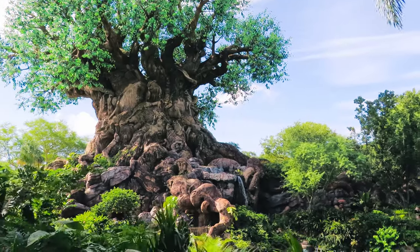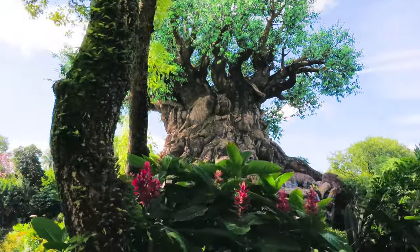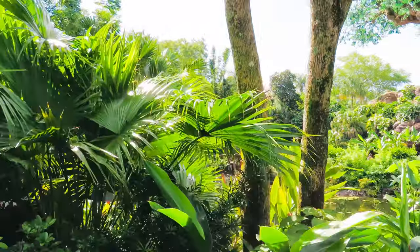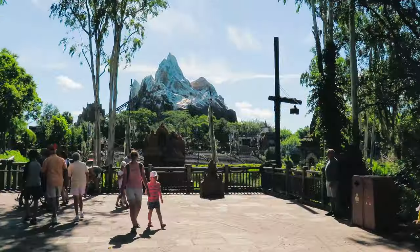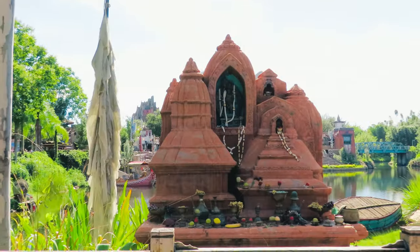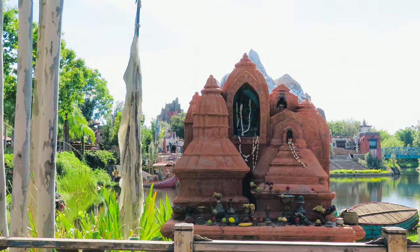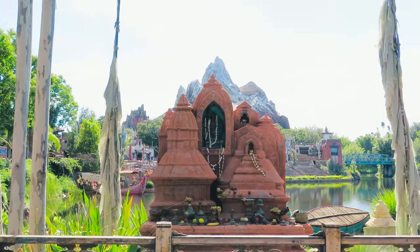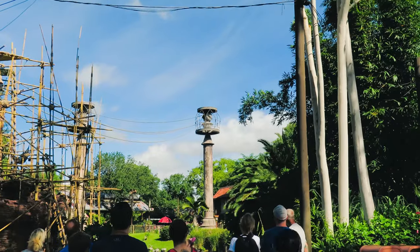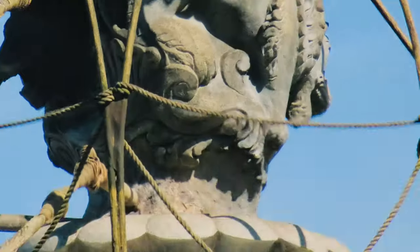The Tree of Life looks pretty from every single view. I absolutely love this park, it's stunning. Is that you making all the noise? Monkeying around.